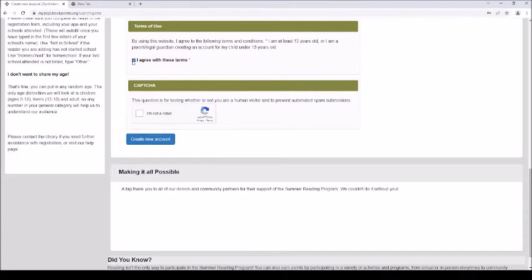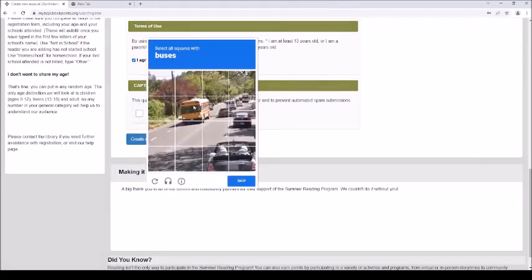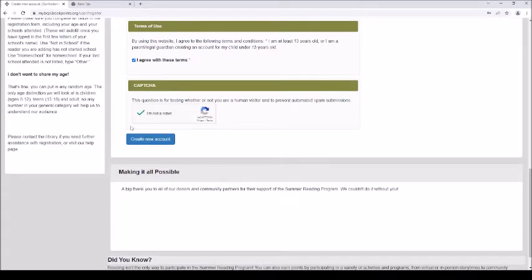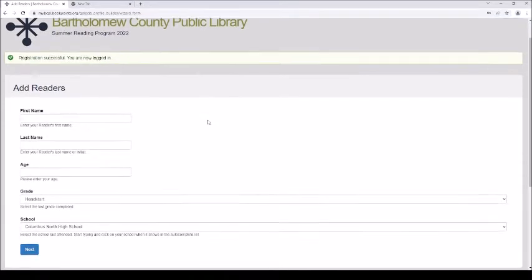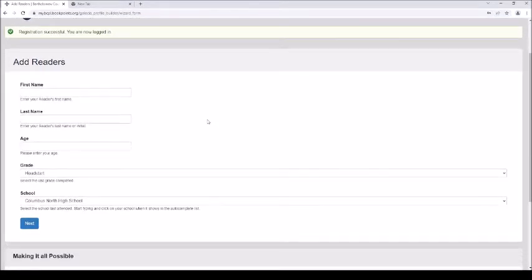You have to agree with the terms of use and prove you're not a robot by selecting different things on the CAPTCHA. So I'm not a robot, and I'm going to create my account. All right, cool. So I have logged in and created our account.